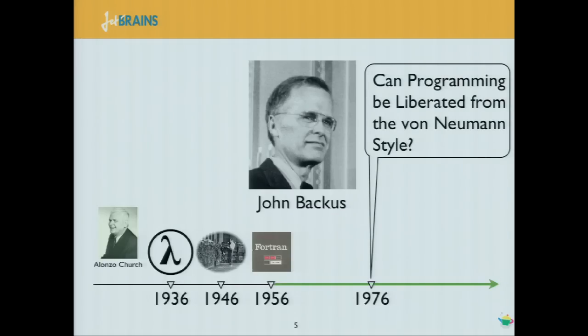John Backus received his Turing Award in 1976, and in his Turing lecture, he asked an interesting question: can programming be liberated from the von Neumann style? And von Neumann style is this idea of having one huge piece of memory mutated by a sequence of commands. Of course he meant functional programming, which was not around at that time. There were no widely known functional languages, almost none at all. So functional programming at that time existed only on paper.